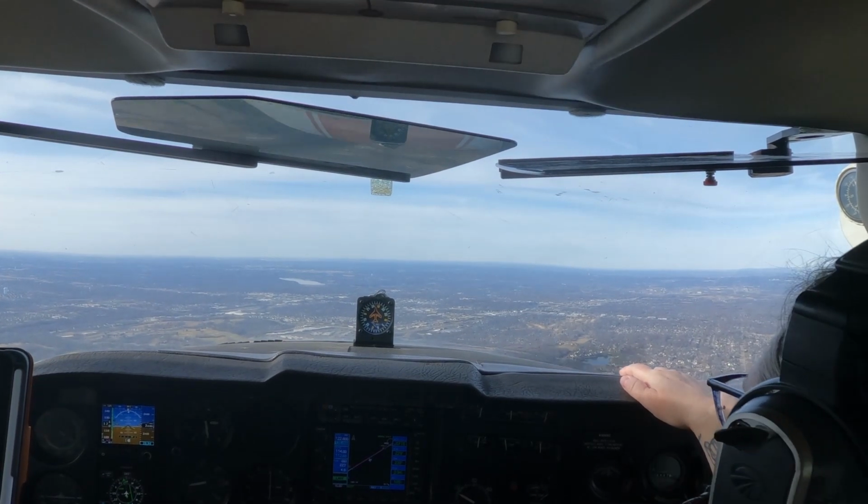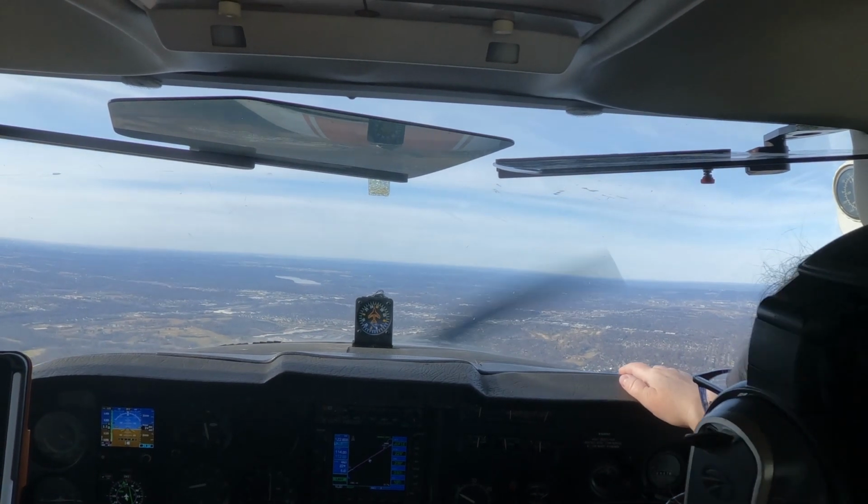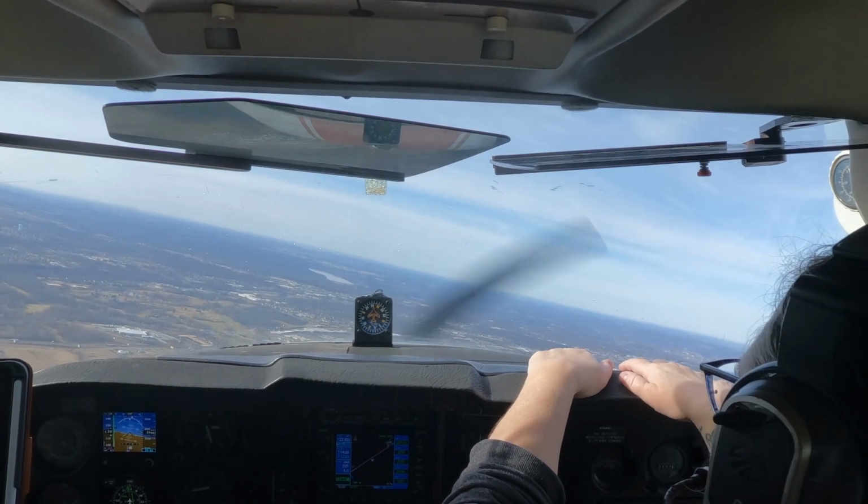Today, traffic 715 Alpha Echo, transitioning east to west at 1,600 feet, I'll just be on the approach in of 18 westbound today, traffic.